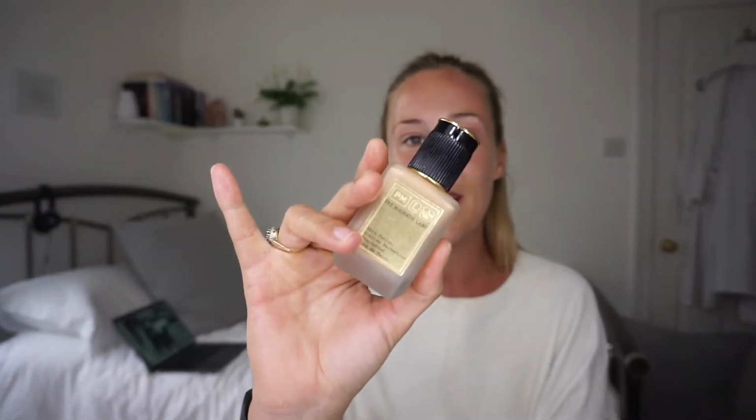So I am using a rather bougie foundation at the moment, which is the Pat McGrath. Yeah, 60 quid a bottle.